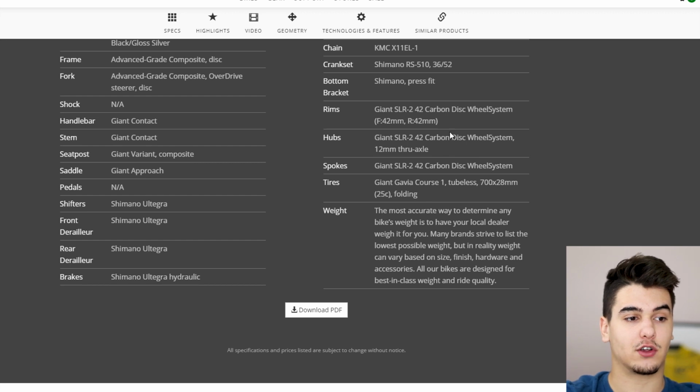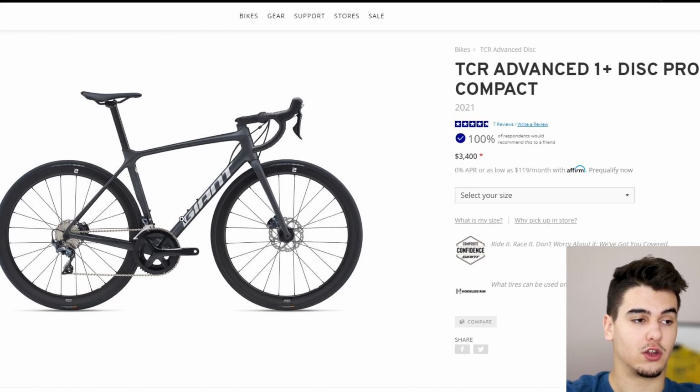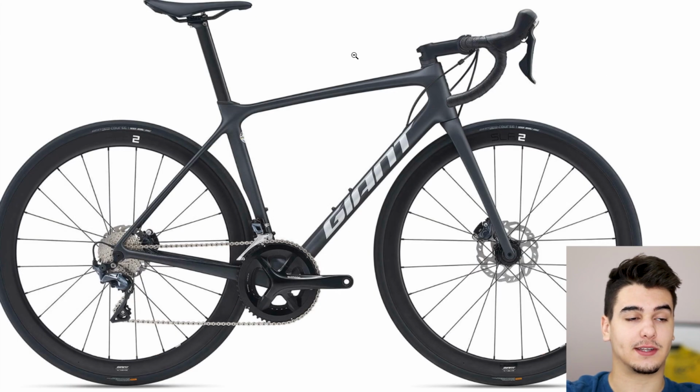You have the Giant Gavia Corsa. I forgot to mention those are actually tubeless rims as well, and it comes stock with some 25C tires, which is out of the box ready for hard riding. The only thing I really don't like about the TCR that we're looking at now, in terms of 2021, is the cable integration going through the down tube. I don't think that looks very nice or clean.